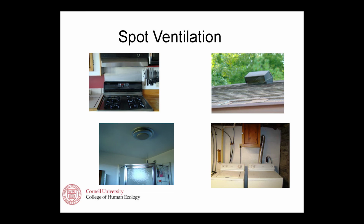These are from my house. There's an exhaust fan over the range, ducted to the outside. That's the roof of the exhaust fan on the right. Exhaust fan in the bathroom, ducted to the outdoors, and my dryer is vented to the outdoors.